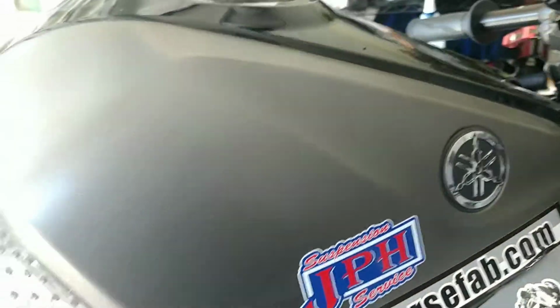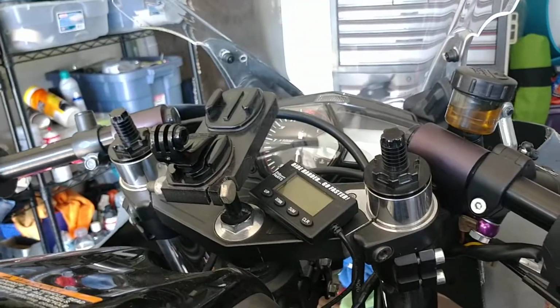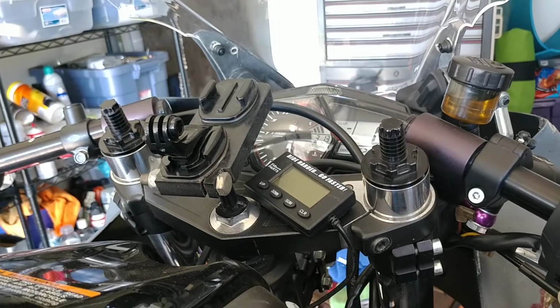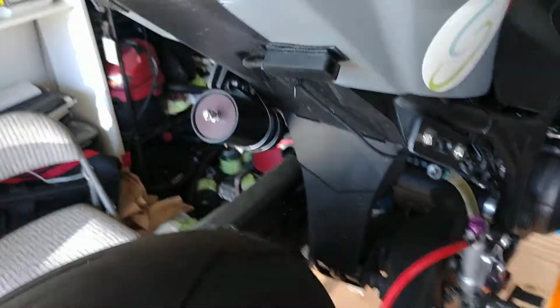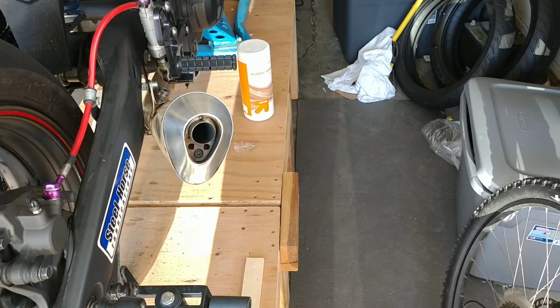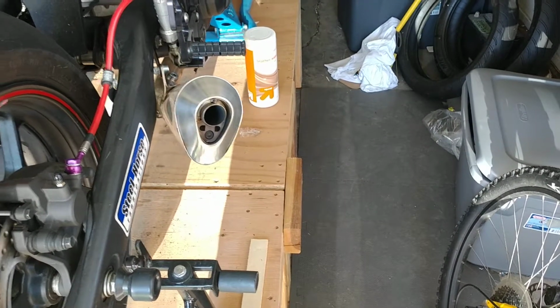Next, probably the most important thing is how a bike runs. So I haven't started my bike here in about, I don't know, 6 months. Alright, it's loud. Alright, that looks good.